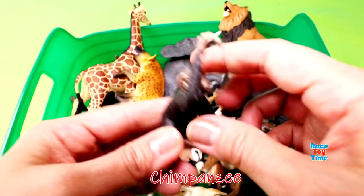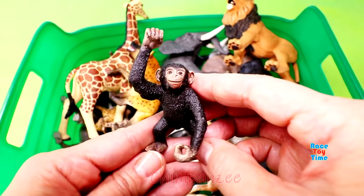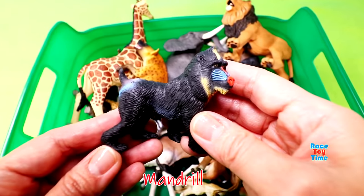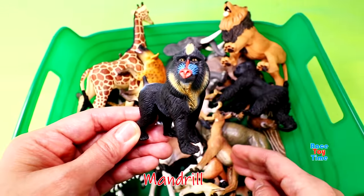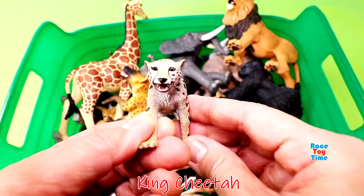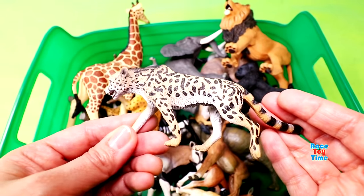Chimpanzee. Chimpanzees are great apes. When it comes to food, fruits are at the top of their menu. Mandrill. This beautiful animal lives in the rainforest of Africa. King cheetah. King cheetah is a very rare breed of cheetah found only in South Africa.